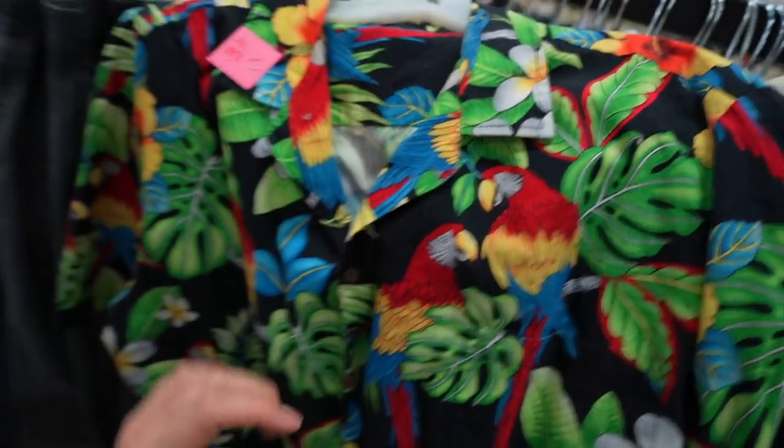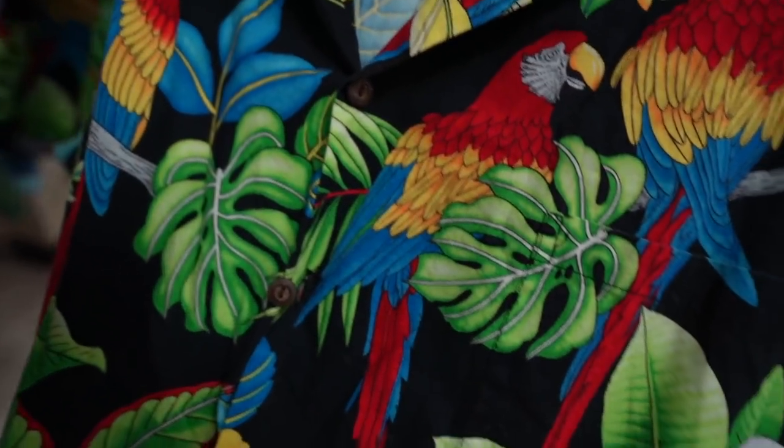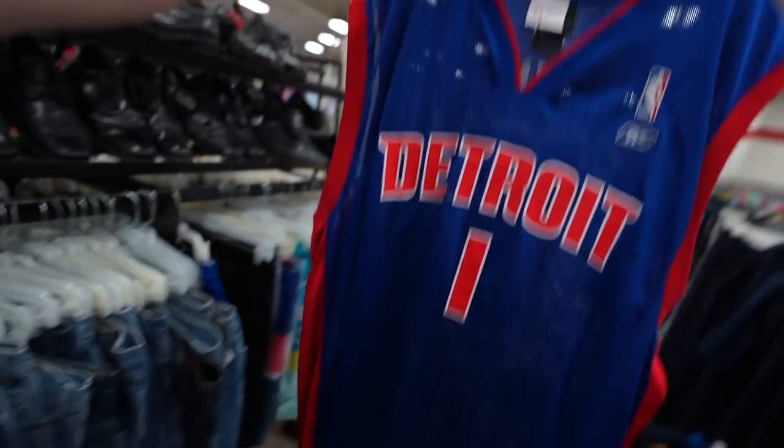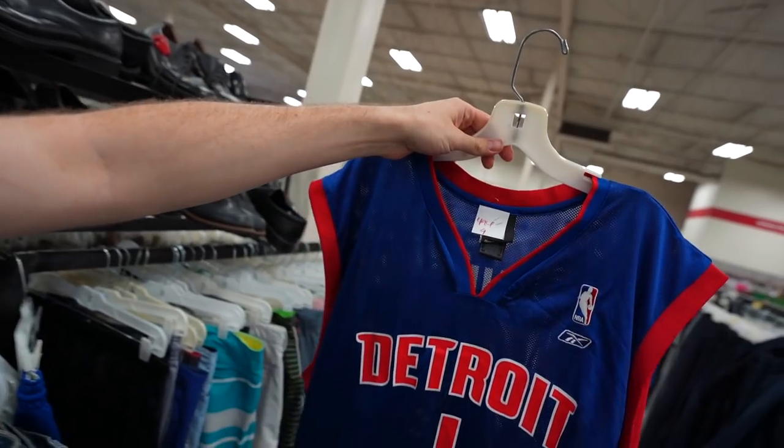Guys, young table, man. I'm telling y'all, freestyle scientist on me, dude. Look at that, bird encrusted, philodendron leaves just dripping. Then you got a jersey as well. Huh, Detroit bad boys, you got the Chauncey Billups. 2XL, 5 Holla.